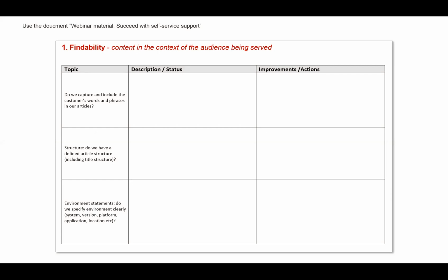The first column here is the topic, so the question. In the first case here: do we capture and include the customer's words and phrases in our articles? Describe how you do today in the second column. How are you doing this? Do you have a strategy for it, or is it just happening when it's happening? And what improvements and actions can you put in place to make this much better.